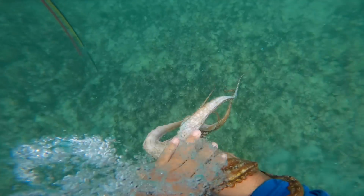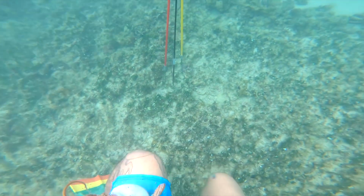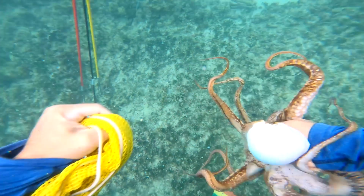But we dispatched this taco. We're going to put it in a bag. And you know what? We're probably going to go dive this weekend because it's supposed to be crappy weather the rest of the week. So maybe I'll make use of my new snorkel this coming weekend. We'll see.